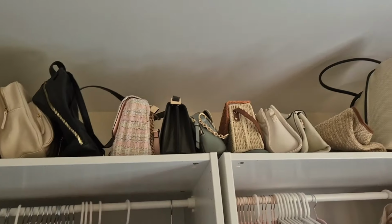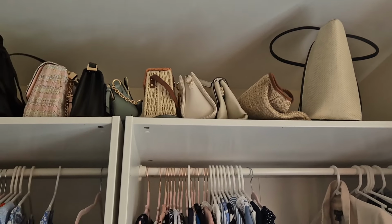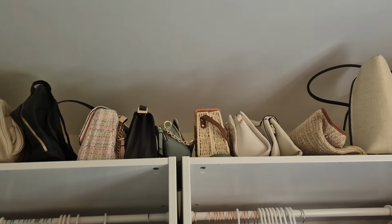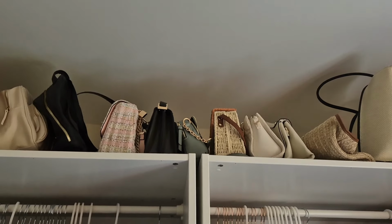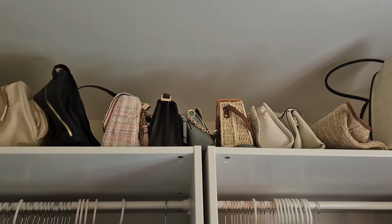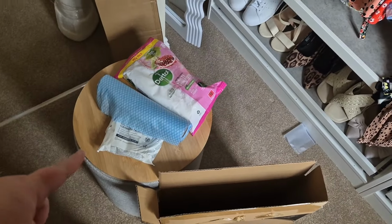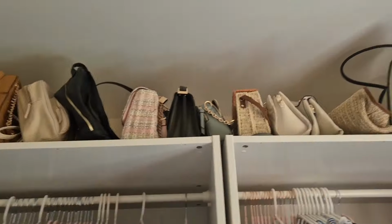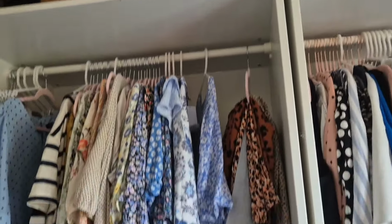And I thought, what better way to have my handbags just out so I can reach them. Now I am only 5'4", well, 5'4.5". So sometimes I struggle to reach higher things. And I can reach all of these, but I do have a little stool just here, so I can stand on that if I need to. But yeah, just a really good way to utilise the space up there. So I thought that was a good thing to do.